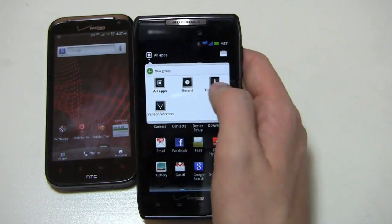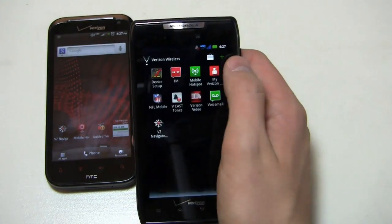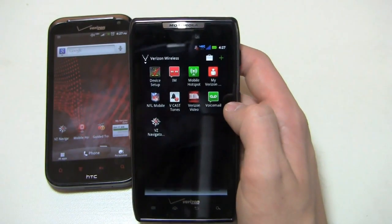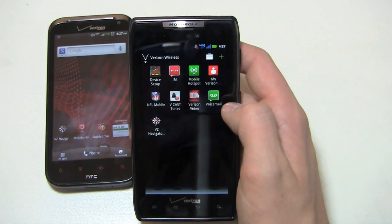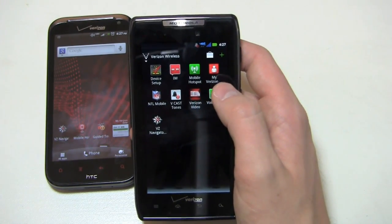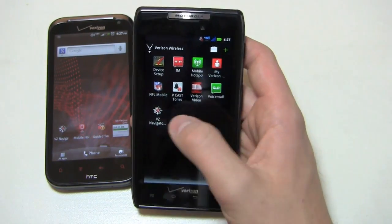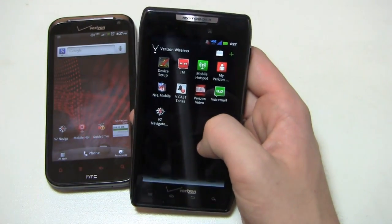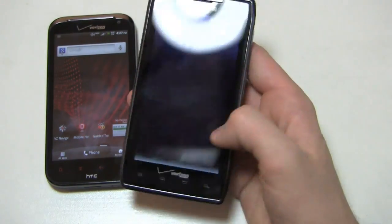You've got all apps, recent downloads, and the Verizon Wireless folder. And, of course, I can add my own folders, or I can go straight to the market. Now, on this, you get Device Setup, IM, Mobile Hotspot, My Verizon, NFL Mobile, which actually is a pretty useful application, VCast Tones, Verizon Video, Visual Voicemail, and VZ Navigator. Again, can't uninstall it, but at least it doesn't come with those obnoxious games like Let's Golf 2.